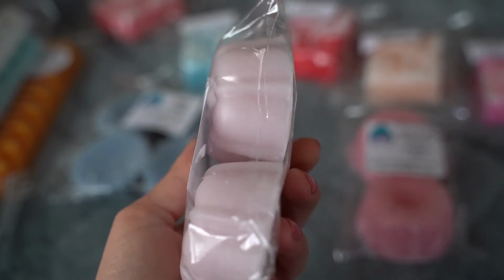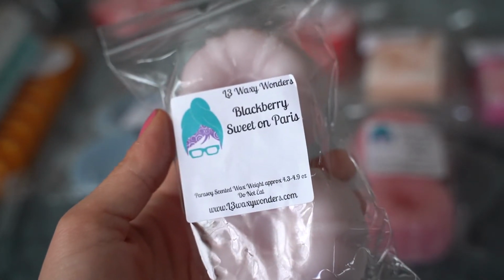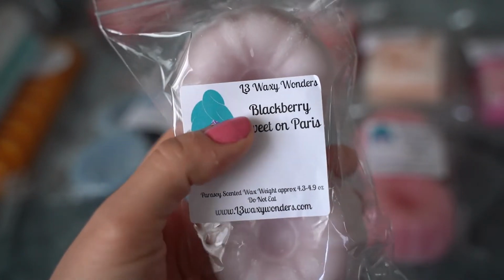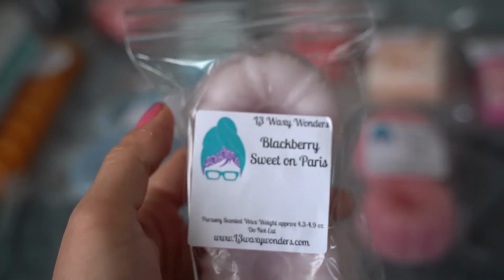And this is in a different form. I have it in scoopables. This is Blackberry Sweet on Paris. Sweet on Paris is an incredible scent. It is like a blackberry and lemon type scent. And with this extra blackberry, I will say this, I believe that L3's blackberry is one of my favorites.